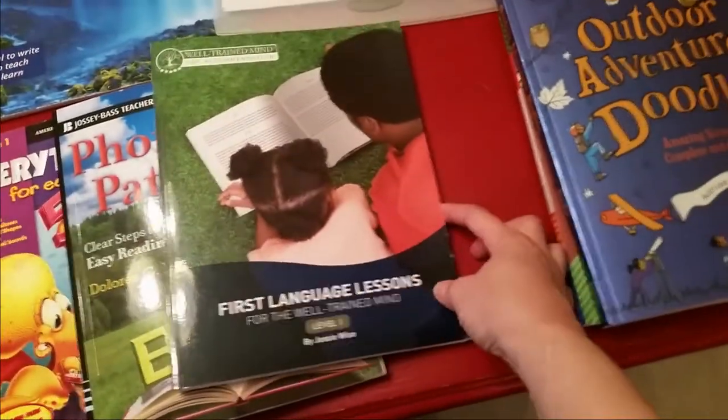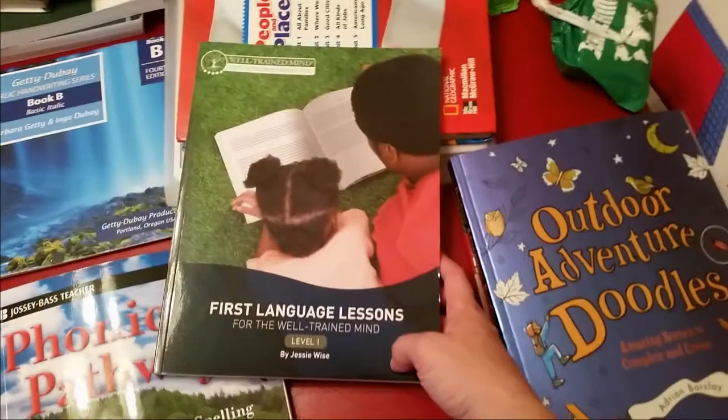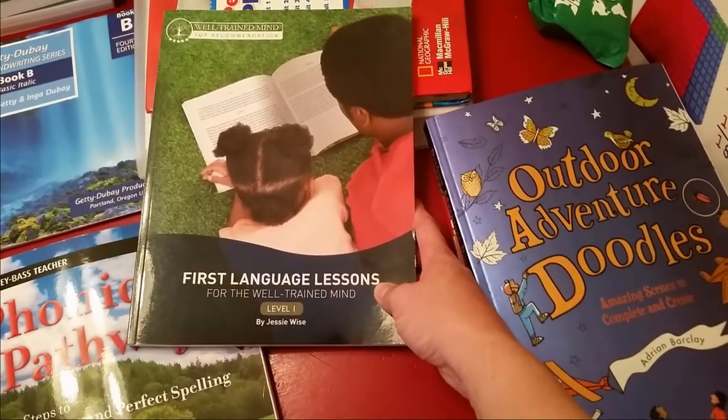All right, this is First Language Lessons. Now, this is part of their language arts that comes with the Timberdoodle Elite Kit. I think it comes with the smaller kits as well. It's level one. It's by Jessie Wise for The Well-Trained Mind. She's the author of The Well-Trained Mind series.